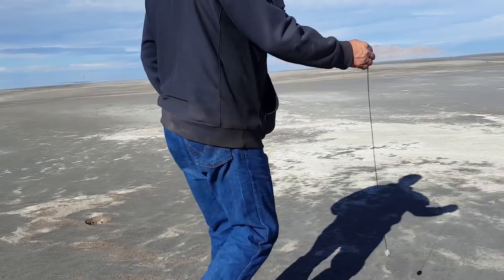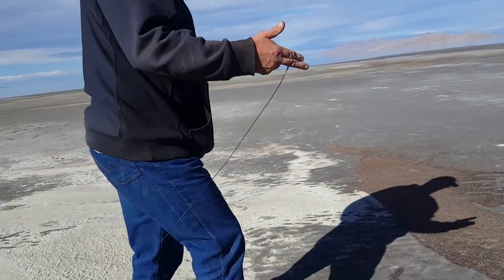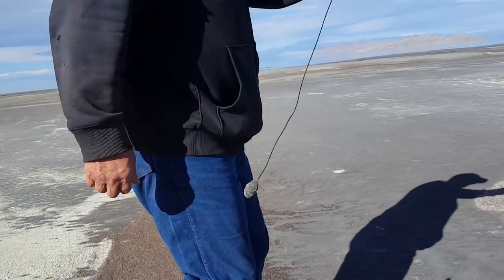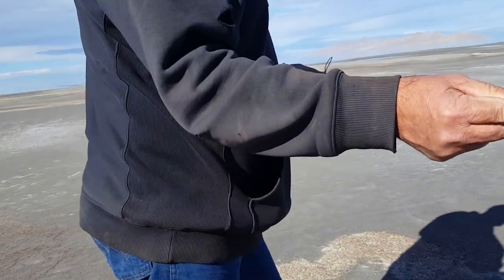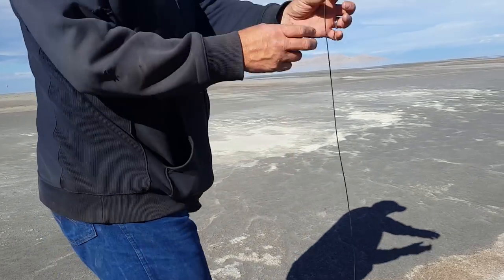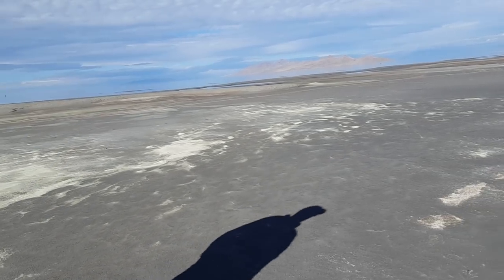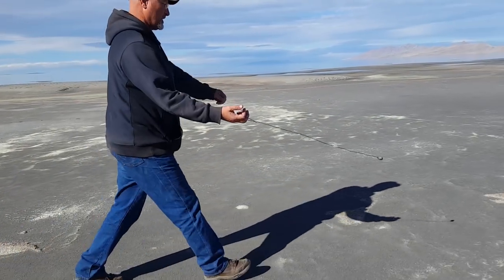Bubba's found a toy on the beach. What'd you find? What is it? It's a cord with a lead ball at the end. I don't know. But you could really hurt somebody. Perfect my picture.